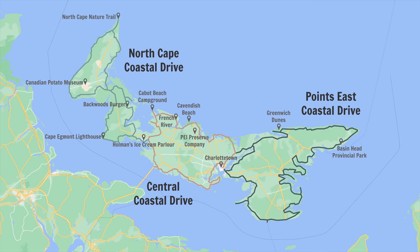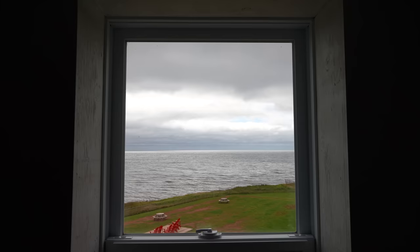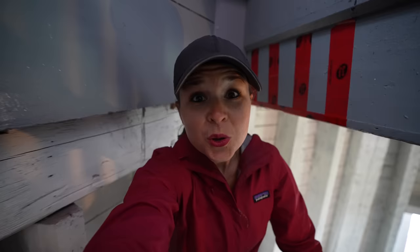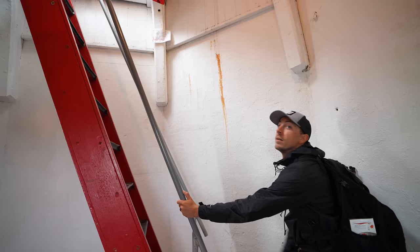Out of the 61 lighthouses on the island, there are only a handful of them that you can go inside of, and the East Point Lighthouse is one of them. So this is actually the second tallest lighthouse on Prince Edward Island and the third oldest. There's a ladder to get the rest of the way.